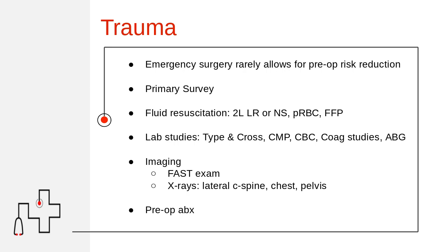These patients almost always have high volume loss. Not almost always, sorry, if I'm talking emergent, there's a reason that it's emergent. And so you need to make sure that you have your 2 liters normal saline or LR. You need to make sure you have packed red blood cells, FFP on hand. Get your lab studies, right? Because again, this is going to be important for your anesthesiologists.